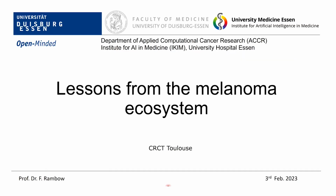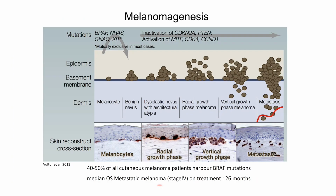I give you a short introduction on melanoma and then quickly change gears towards more single cell stuff. But as you probably know, melanoma originates from the malignant transformation of melanocytes, right? And melanocytes are the pigment-producing cells in our skin that reside at the basal membrane.